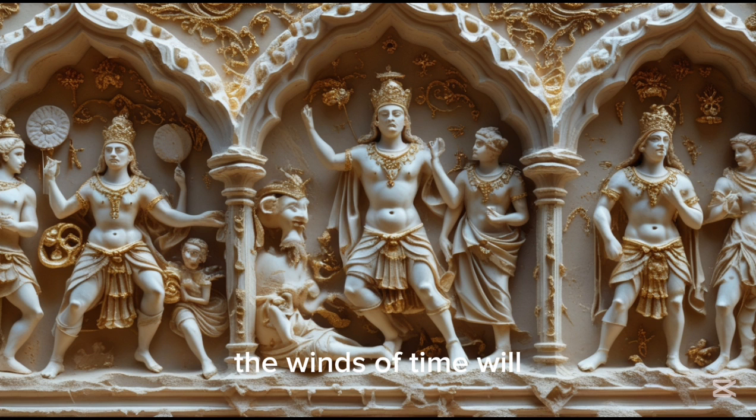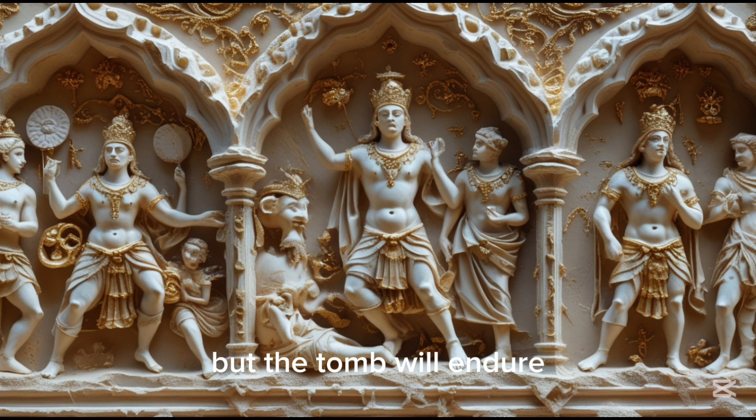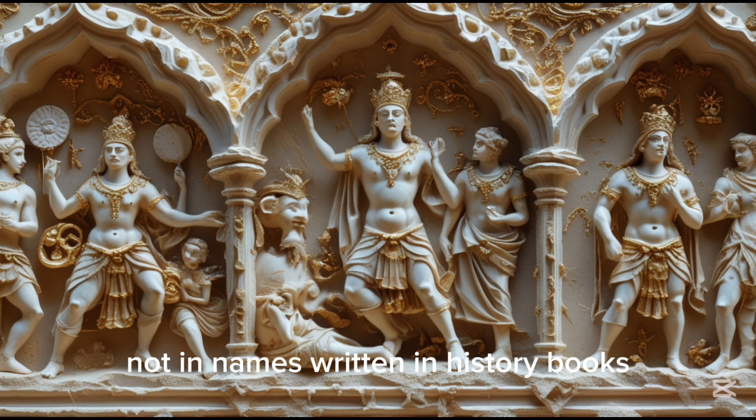The winds of time will continue to blow across the desert, erasing the footprints of those who once walked this land. But the tomb will endure. And in the quiet shadows of the past, the laborers, the priests, and the pharaohs who shaped this place will live on. Not in names written in history books, but in the walls they built, the rituals they performed, and the legacy they left behind.